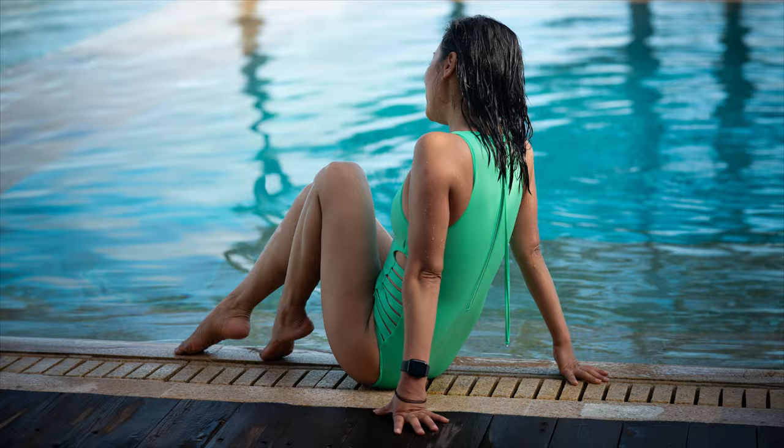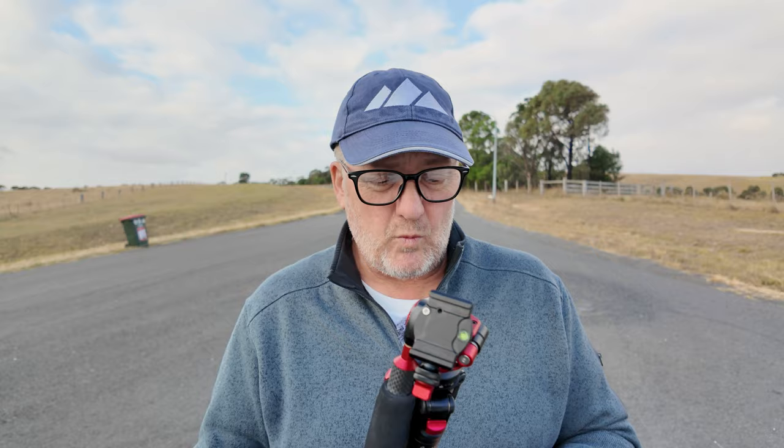Having just used this for a couple of days up in Queensland, the user experience is still fairly fresh in my mind, and I want to actually show you how this thing functions with a big heavy camera on it. So anyway, let's open it up first.